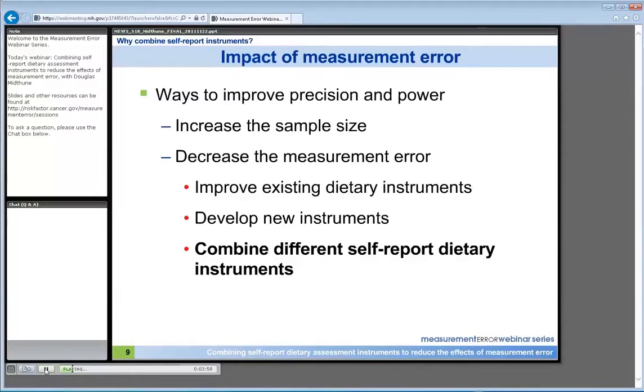There are ways to improve precision and power. One approach is to increase the sample size. This approach has been taken in a few very large cohorts, including the NIH-AARP Diet and Health Study in the U.S. and the EPIC study in Europe, each of which has over 500,000 participants.